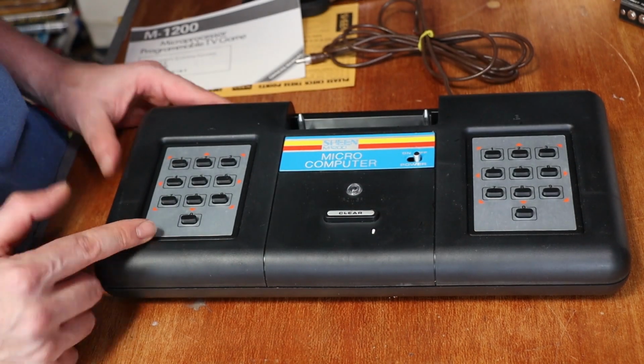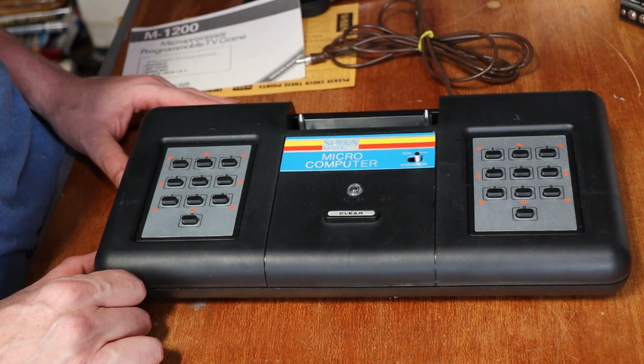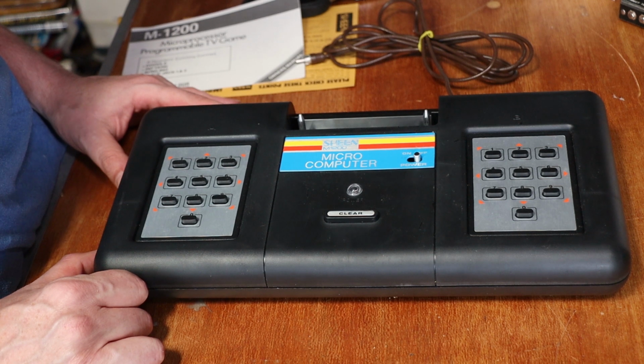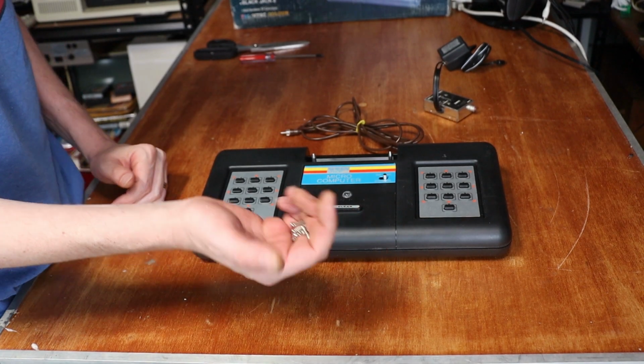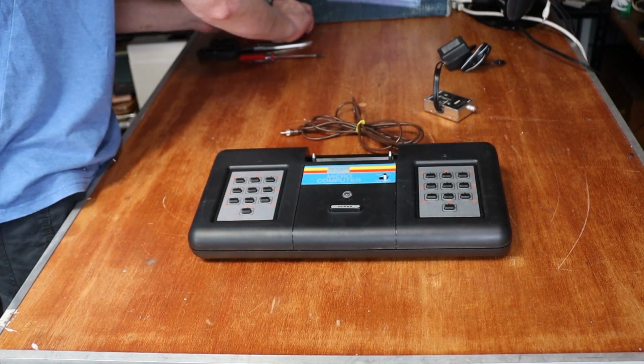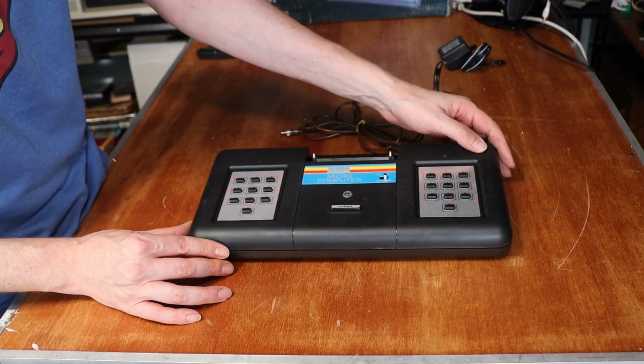So the question is, do I just simply power this on and we have a play, or do I open it up and we can have a look what makes it tick? I think we open it up. Well, it's nice to know all the screws are the same length. That will be useful later on. Okay, here we go.